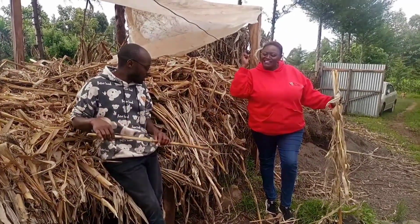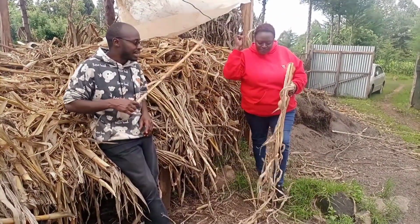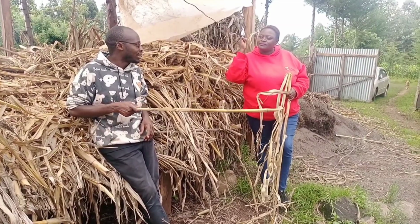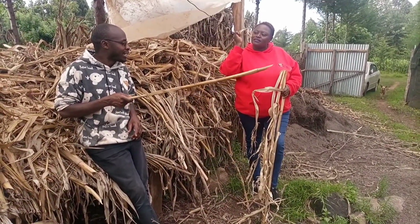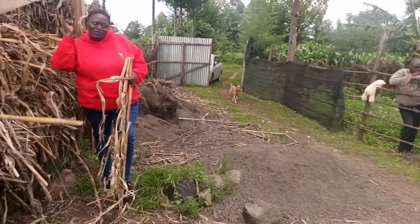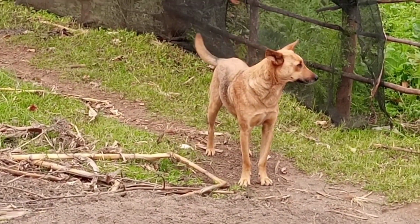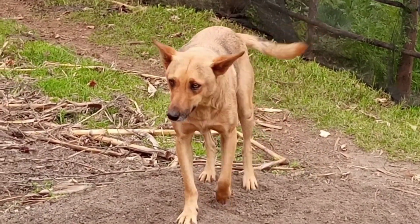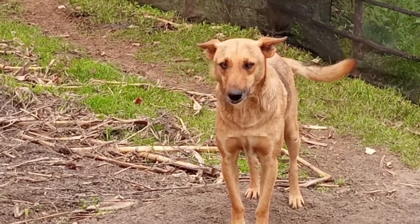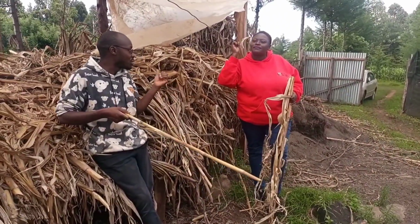So that's what happens. The importance of this one is that it helps the animals to drink a lot of water, and for you to get a lot of milk, the cattle need to drink a lot of water. But this is not supposed to be the only feed that you give the animal. You need other things: in the store we have dairy meal, and we have salt that we give them for high yield, which helps to supplement the nutrients which are not here.